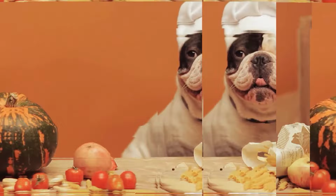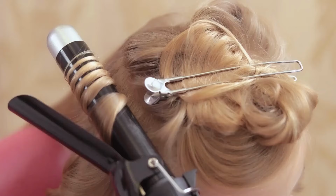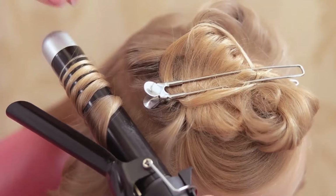Most people use bobby pins upside down. The zigzag part goes closer to your scalp. The texture keeps the hair and pin in place much better.